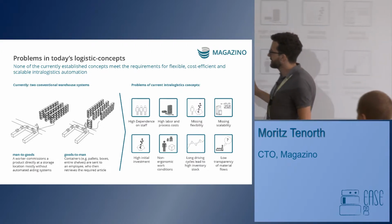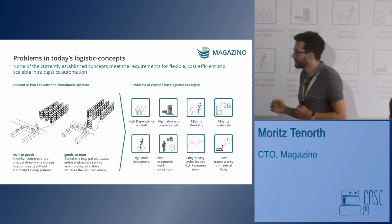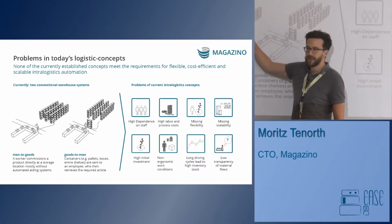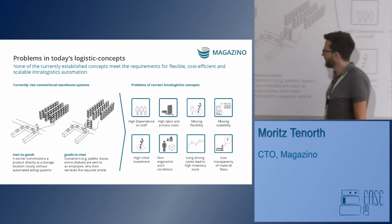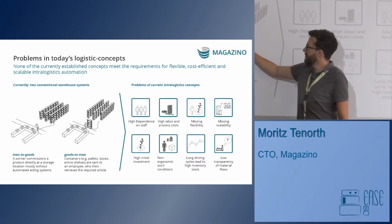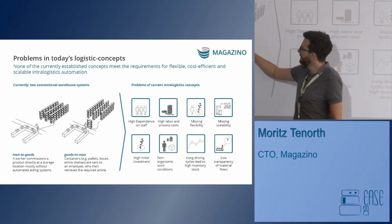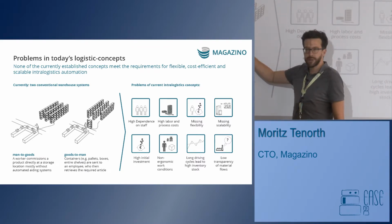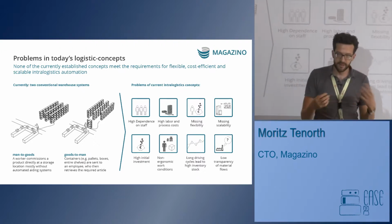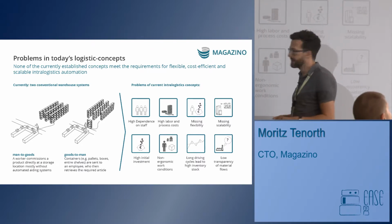If you look at the two main ways of how warehouses are operated, there's the man-to-goods solution, which means people are walking through the warehouse and picking things up. And there's the goods-to-man solution, which means somebody is bringing the goods to the people who are standing here and are picking. So here you need some automation, either like Kiva or Amazon, transporting the whole shelves, or a shuttle system that is bringing some crates or boxes or pallets to the front, and then the human is picking.